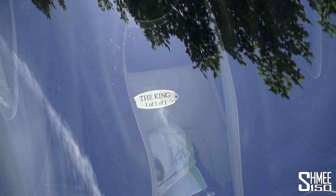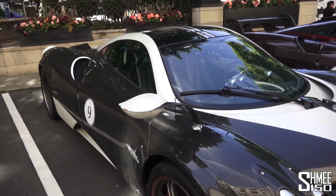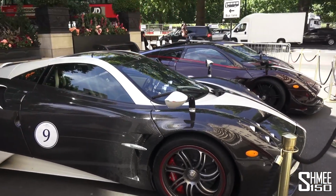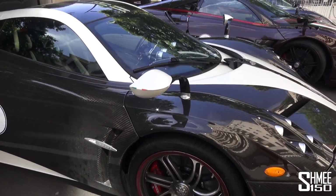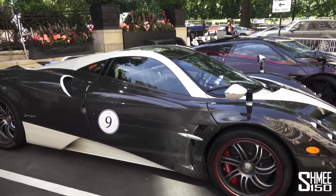1 of 1 of 1. I always thought that was quite cool, with the carbon, sort of clear black carbon, with the white painted accents over the roof, the side skirt, and the striking down towards the front, but with some red touches too, and also the tricolore on the door mirror, which is quite a neat touch. Pagani mirrors, always super nice, and looking good.